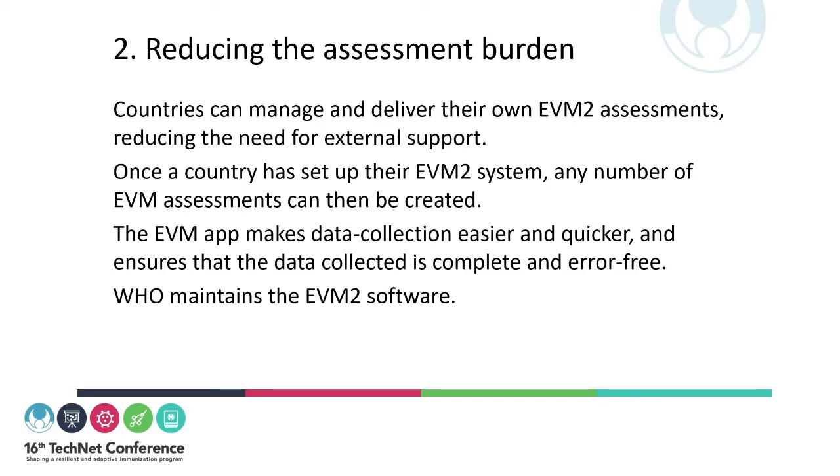Perhaps the most visible aspect of EVM2 is our data collection app, which is available on all the app stores, which makes the data collection process a lot easier and simpler and quicker, and ensures that the data is of a higher quality and has fewer simple user errors in it. And as the video says, WHO maintains the software, so there's no expensive maintenance required by the country to maintain the EVM server, et cetera. That's taken care of by WHO.